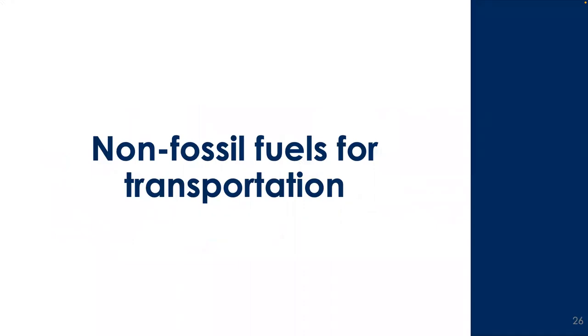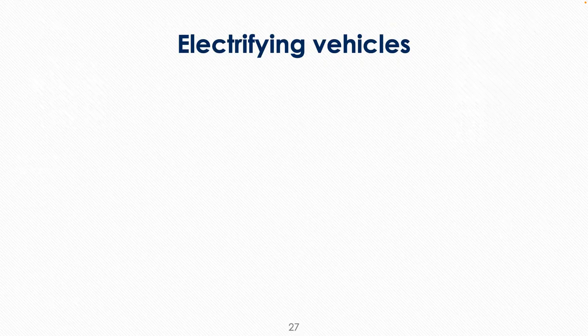Okay. Non-fossil fuels for transportation. So this is closer to my wheelhouse now. So, electrifying vehicles. Does anyone know when the first electric vehicle was invented? Yeah, it's like late 1800s, early 1900s. Actually, early 1800s was the first one. They preceded the first gas cars, which were in the late 1800s.